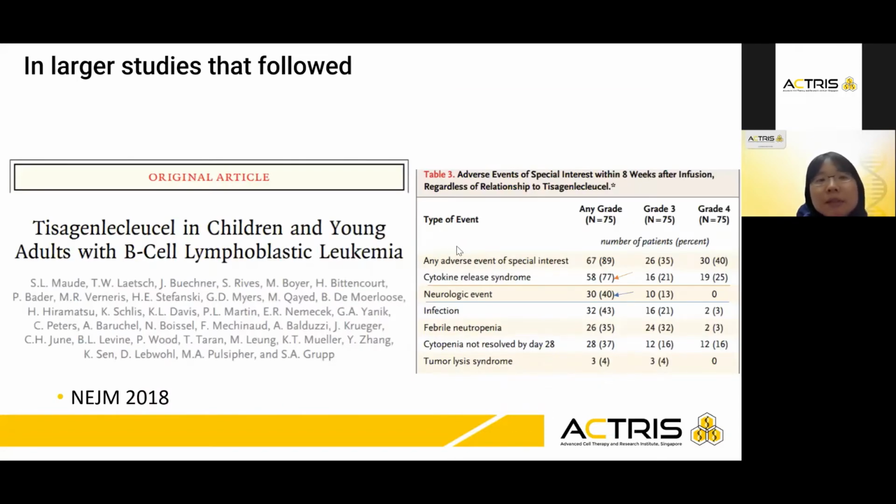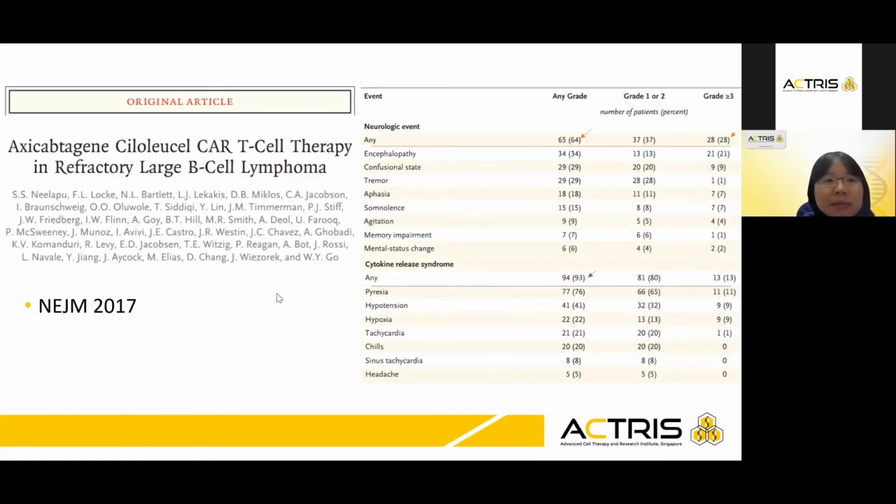This was followed up by several larger studies that were published in 2018, 2019. This is the CTL019, which is what the two patients got. In the bigger study, it was associated with cytokine release in any grade in 77% and neurological toxicity in up to 40%. And serious cases, grade 3 and grade 4, were observed in quite a significant number of patients. Also in the ZUMA-1, which is the axi-cel in refractory large B-cell lymphoma, you can see that the number of patients who got any neurological event was 64%. That's quite a large number. And more than 28% of patients developed grade 3 or higher encephalopathy, or ICANS.